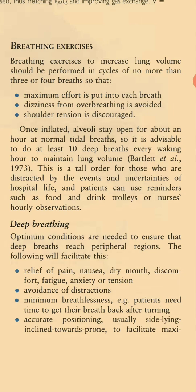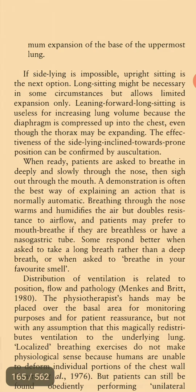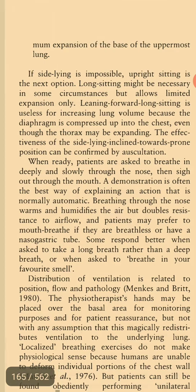Deep breathing. Optimum conditions are needed to ensure that deep breaths reach peripheral regions. The following will facilitate this: relief of pain, nausea, dry mouth, discomfort, fatigue, anxiety, or tension, avoidance of distractions, and minimum breathlessness. For example, patients need time to get their breath back after turning. Accurate positioning, usually side lying, inclined towards prone, facilitates maximum expansion of the base of the uppermost lung.